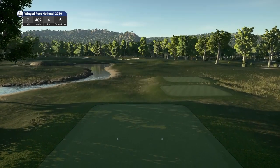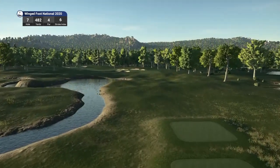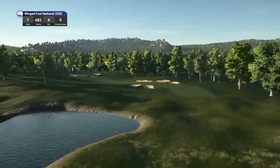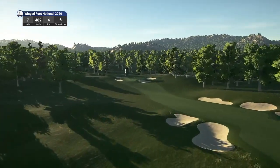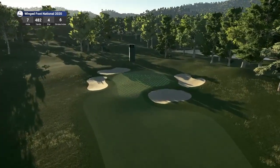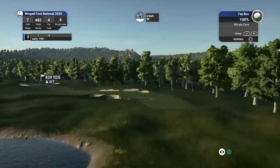Okay, this is hole number 7 on the tee. Let's do this. So, hole number 7, par 4, playing 482 yards, stroke index 6. Very tight fairway here. But love the lighting in this course. It's an absolute spectacular course. Really good recreation of Winged Foot from what I've seen so far.